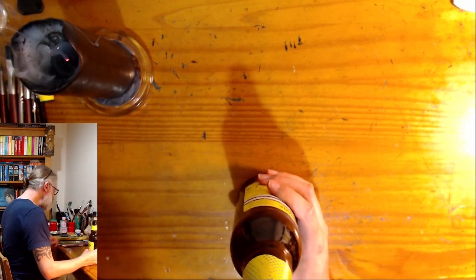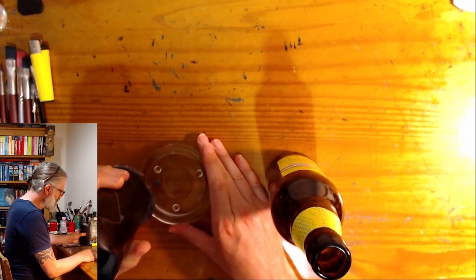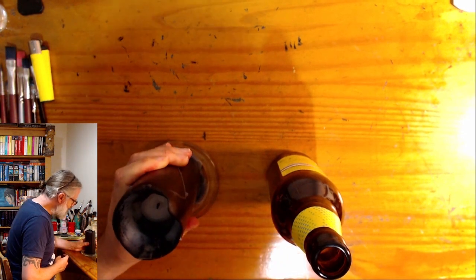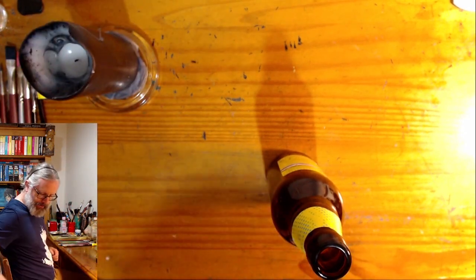Bastard candle. Too much juice in you, haven't you, bugger? Stick him down again. Need to chop the top off.